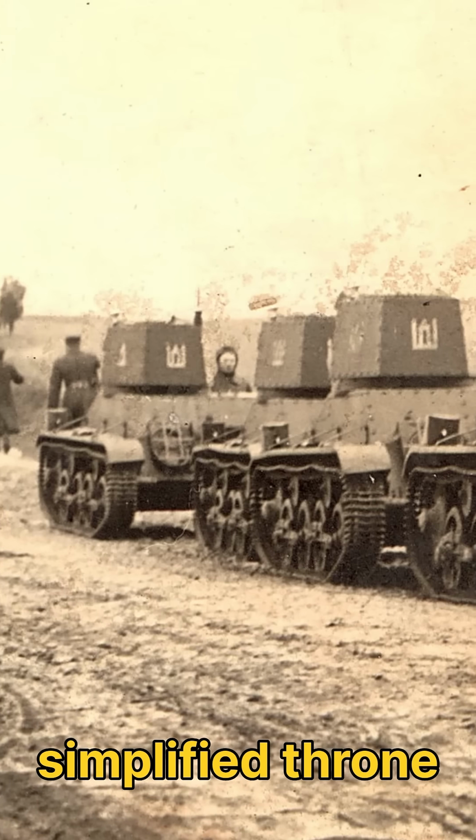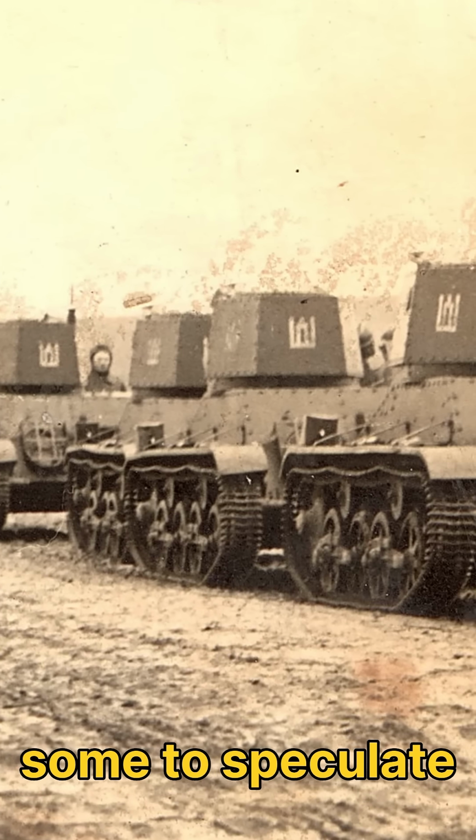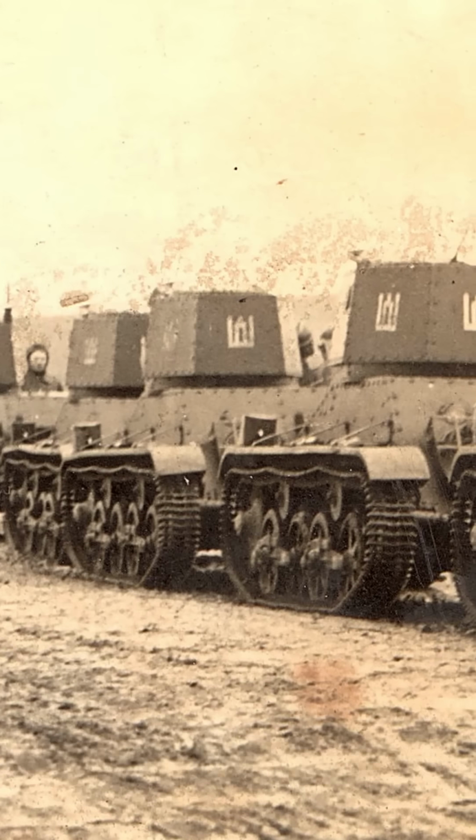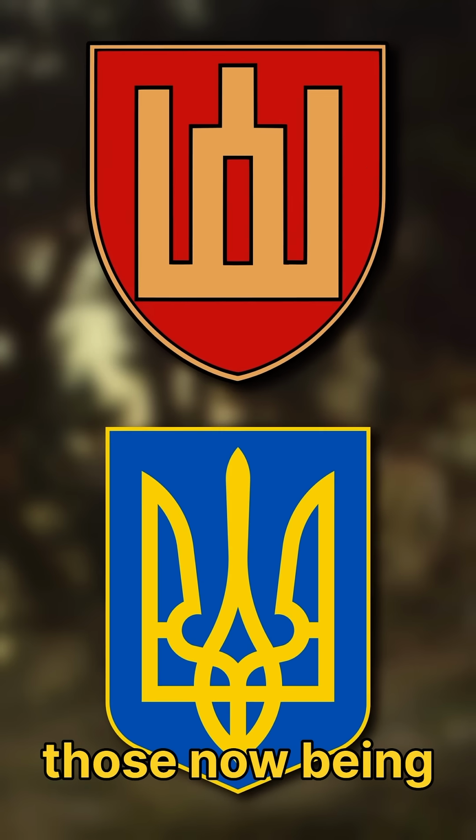gates, or a simplified throne or trident, which in the region was often used to denote power and influence, leading some to speculate it was even an offshoot of Rurikid dynasty symbols from the Kievan Rus, with one of the most recognizable of those now being the Ukrainian trident.